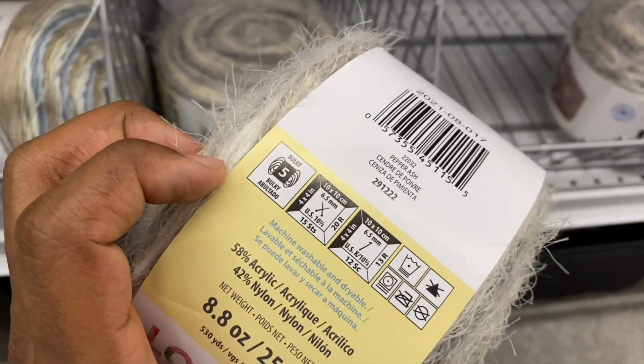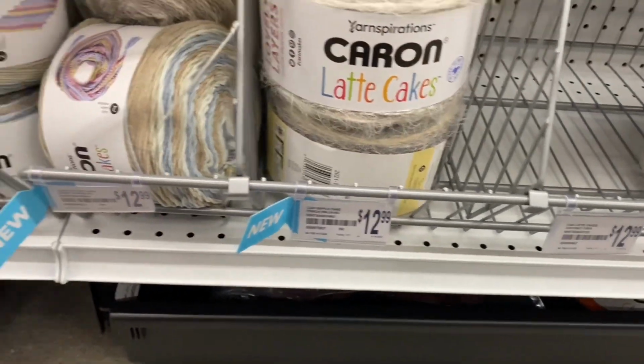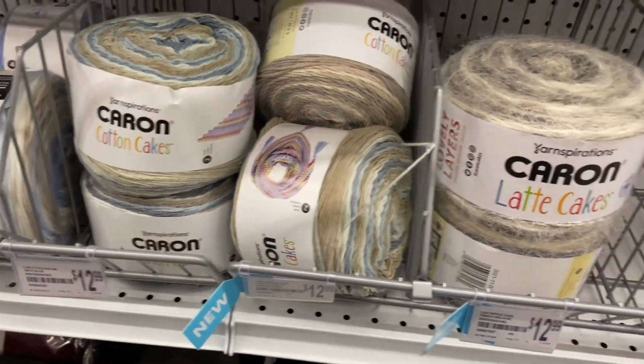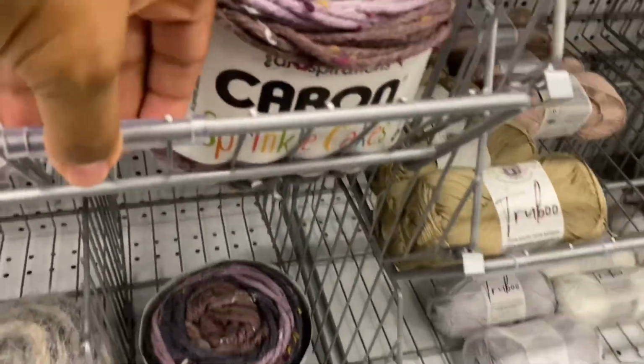Not really my style, but the latte cakes, it seems like it's going to be pretty popular. As you can see there, you got more cotton cakes. And what do we have next?